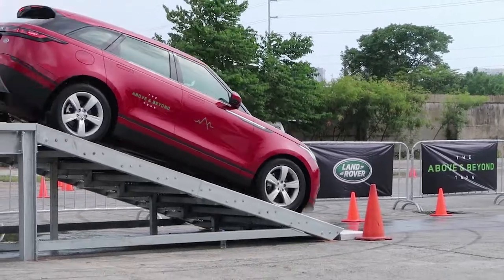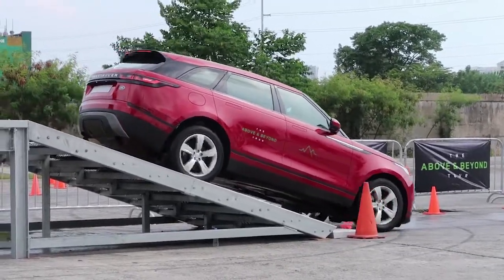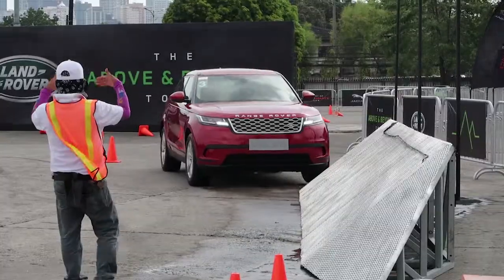The technology in the Land Rover made the driving experience pretty calm, even when the car was doing crazy things.